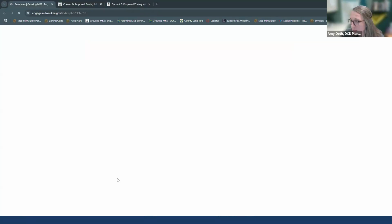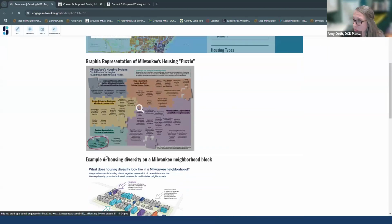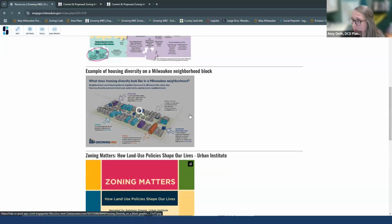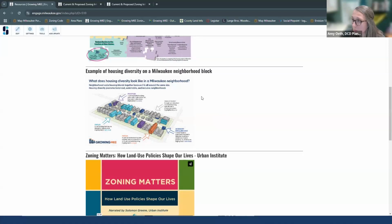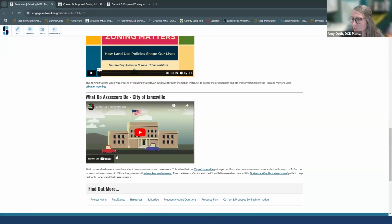Going back to the resources section, we've also uploaded the graphic of the Milwaukee housing puzzle, an example of what housing diversity looks like on a Milwaukee block, and also uploaded a couple of external videos. This one talks about equity and zoning. And then there's been quite a few questions about assessments and taxes. So we added this video and some other information as well.